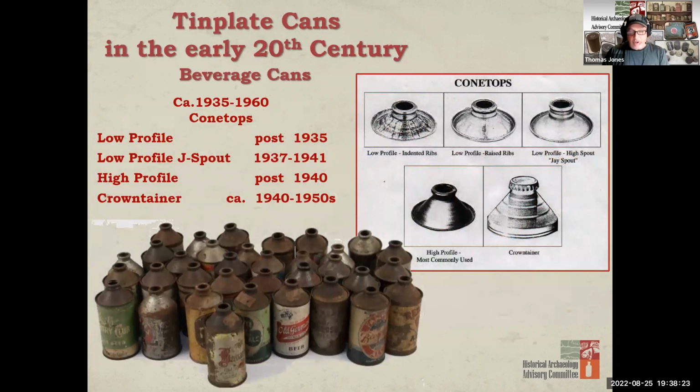This was also the era of the cone top cans, which resembled bottles and even had crown caps on them. Collectors have identified several different types of cone tops based on their anatomy, like the low profile can, the J spout, the high profile, and the crown tainer.